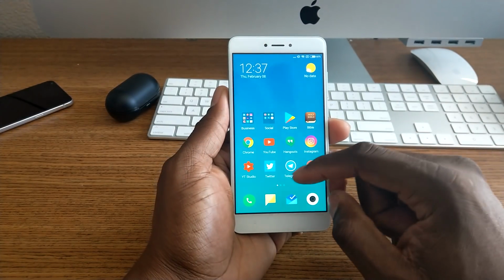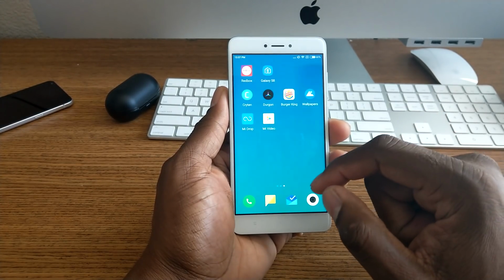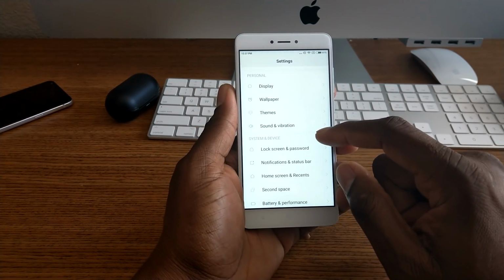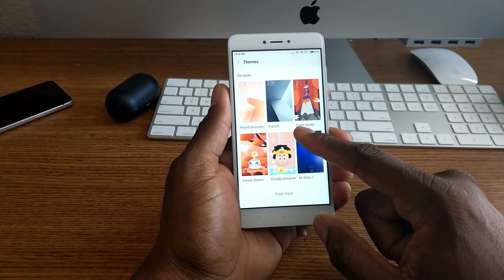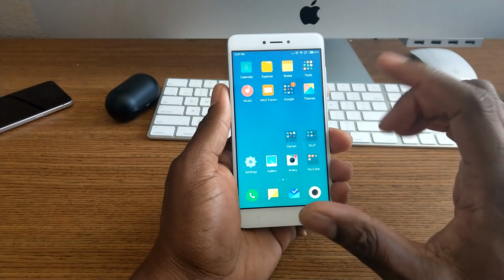But overall, I think it's a clean look, man. This thing is very nice. This is a different theme that's on here now. So let's see here. You go to themes. That's the default theme, and this is Limitless. And obviously, you can pick all these different themes from the Xiaomi store. It's just really nice. I've always liked this phone.